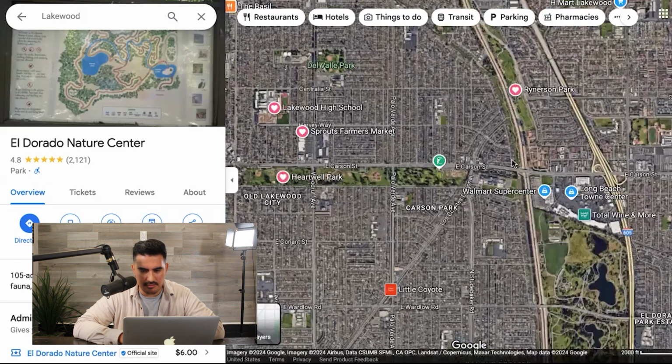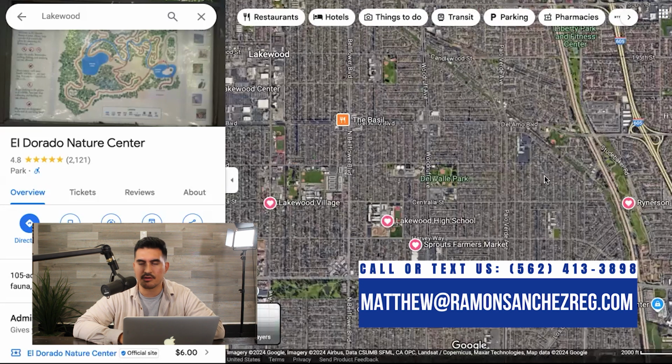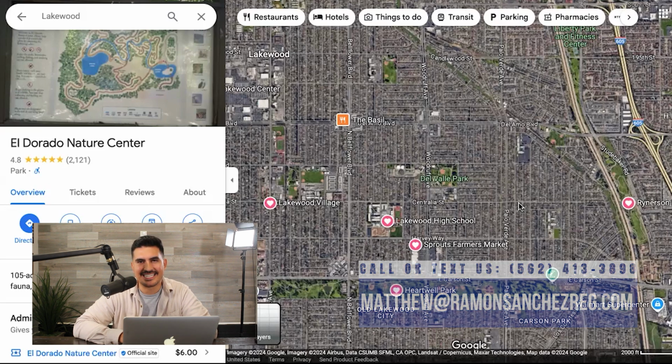Lakewood is right over here, and just 10 minutes away from Lakewood City, you're there in El Dorado Park, and you can enjoy that. So those are all the overall parks about the city that I would recommend to go to and check out if you're living in the city of Lakewood. They really add to the overall feel of the city.